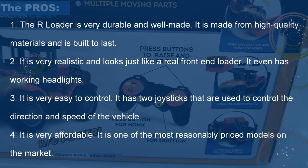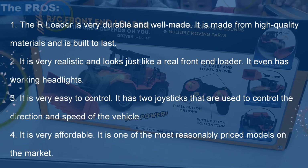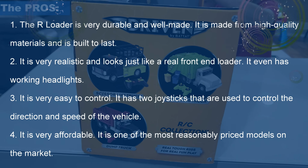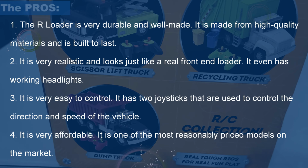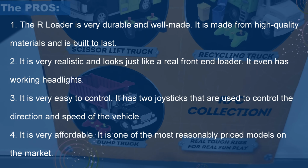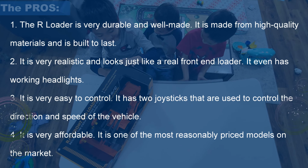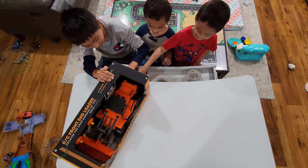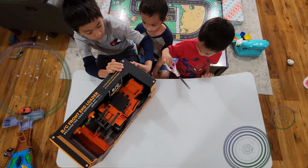1. The RC Midrange Front End Loader is very durable and well-made. It is made from high-quality materials and is built to last. 2. This remote-controlled construction vehicle is very realistic and looks just like a real front-end loader. It even has working headlights. 3. The loader is very easy to control. It has 2 joysticks that are used to control the direction and speed of the vehicle.